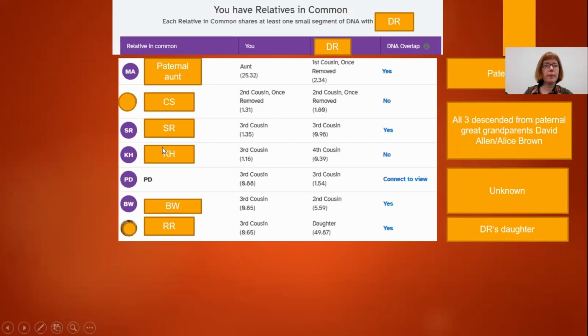Then the next three people, CS, SR, and KH, are all descended from my great-grandparents, David Allen and Alice Brown. We've talked about them before. We're talking about them again. Sorry. I have a lot of matches from that side of the family. And then PD and BW are unknown to me. I don't know who they are.